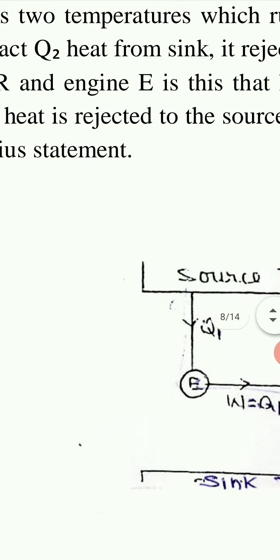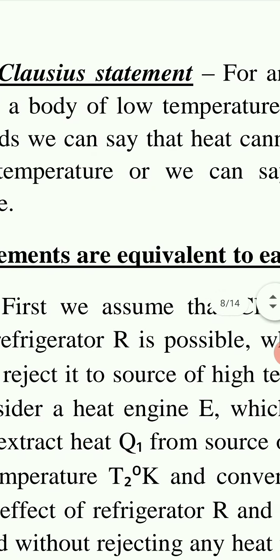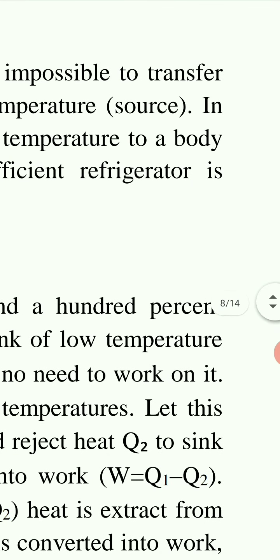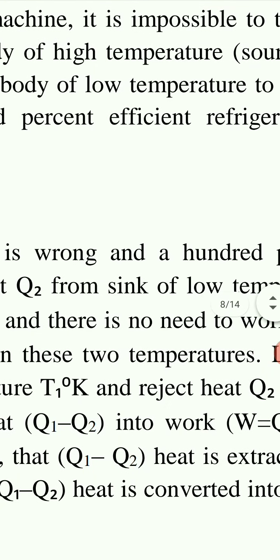So according to the Kelvin-Planck statement, such an engine which extracts heat from the source and converts entire heat into work by giving no heat into the sink is not possible. The second statement is the Clausius statement. According to the Clausius statement, for any self-acting machine it is impossible to transfer heat from a body of low temperature to a body of high temperature.